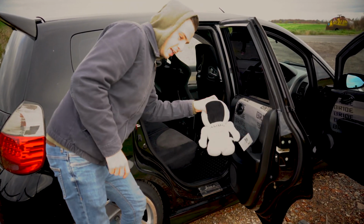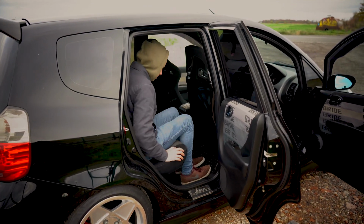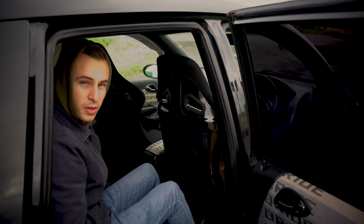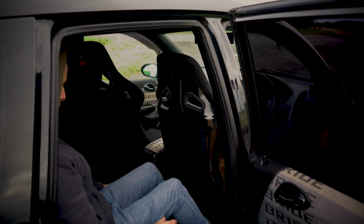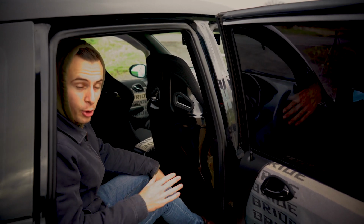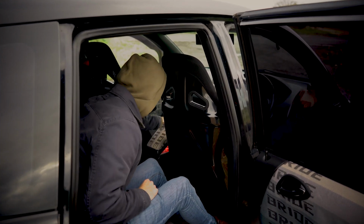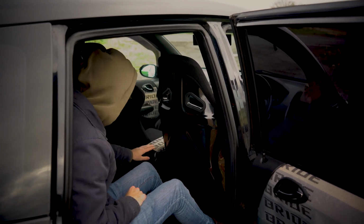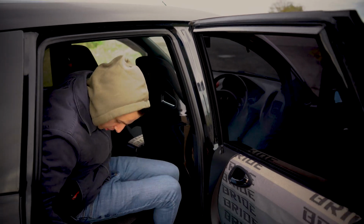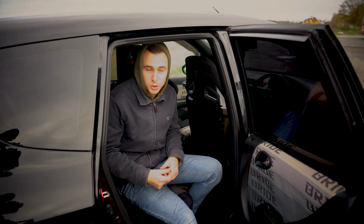I've just moved little Asimo out the way. Look how much room you've got in the back. I've got like 6 inches of room. There's so much room in here. You can stretch right out. There's loads of room. There's more room in here than a Maybach. Don't get me wrong, the Maybach is probably more comfortable, but there's still loads of room. And yeah, you can see the Bride fabric here on your cup holders, and my brolly is still in here from the rain the other day. So yeah, that is such a good upgrade. If you've got a Jazz and want more room, just put some bucket seats in it.